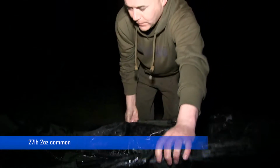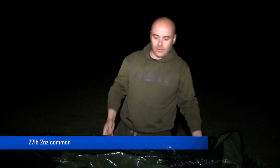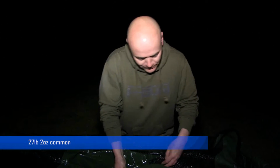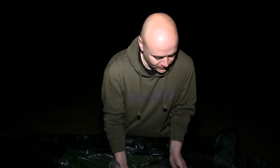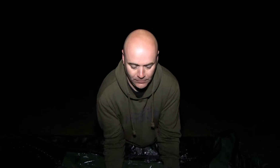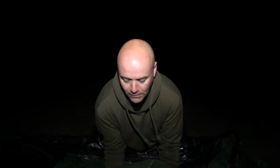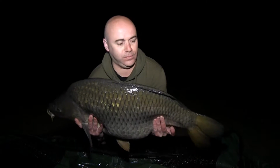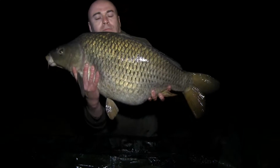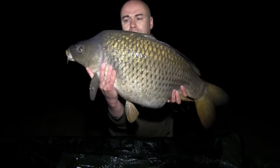Was that 33, Alex? 33lb 15oz. So I guess they're probably about 28 without the weigh sling. We'll weigh the sling after, getting us that weight for it. But it's an amazing fish. I thought it was bigger than it is, if I'm honest. It's a dumpy little thing. Nice gut on it.